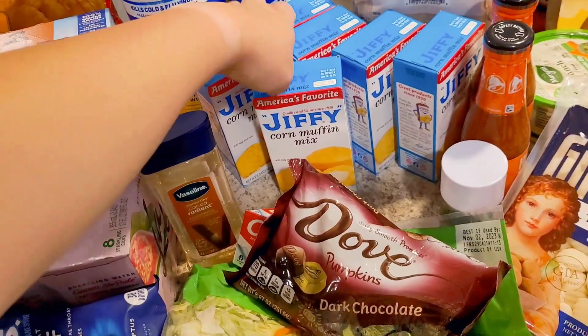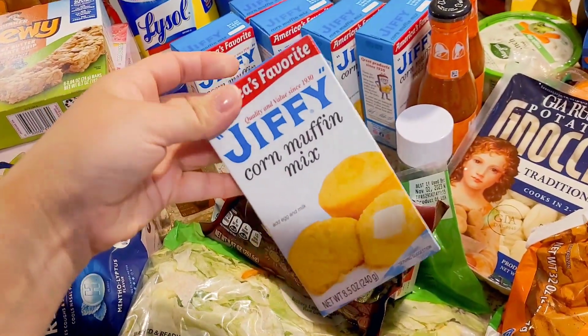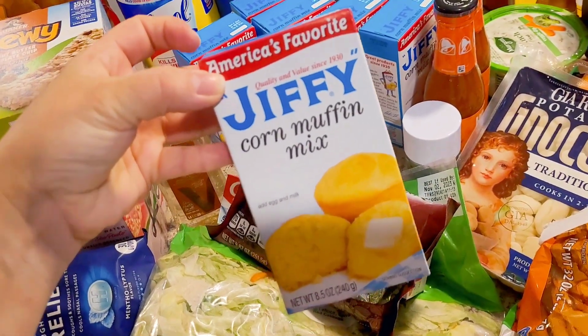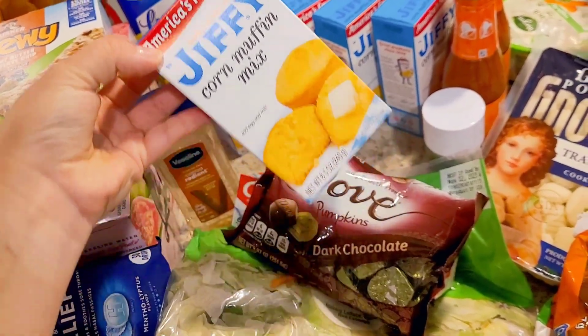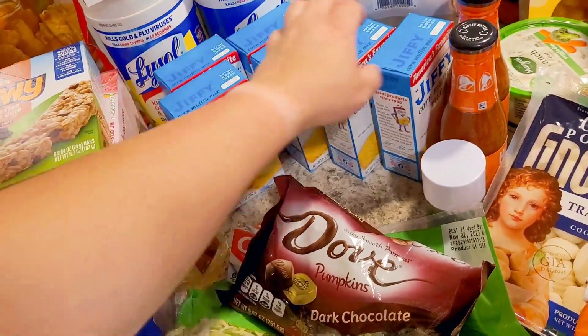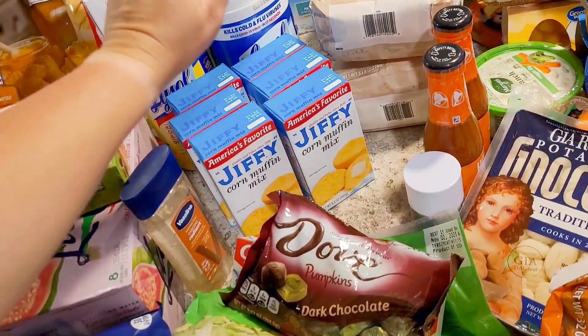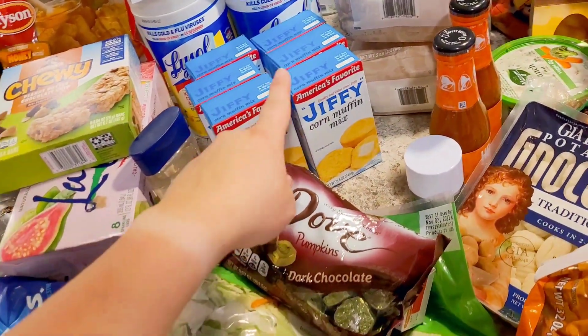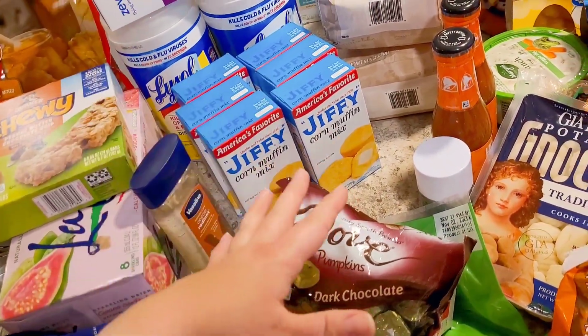I got 6 boxes of Jiffy cornbread mix. This is what we use in our Thanksgiving dressing. I know a lot of people do homemade or more plain ones. They'll say this one's kind of sweet, but this is what works for our recipe, and my mom has been making this dressing recipe, I know, for 30 years, if not more. So I got 6 of those, and I generally use 6 to 8 depending on how much I make. I'll probably use 8 this year because I'm making 2 full pans.